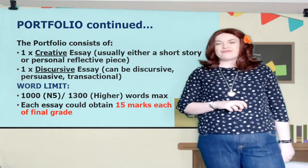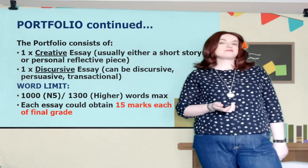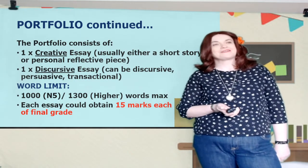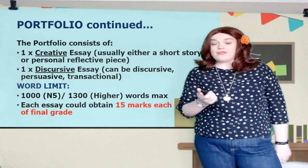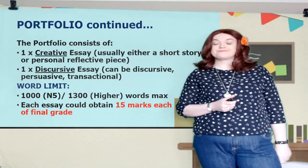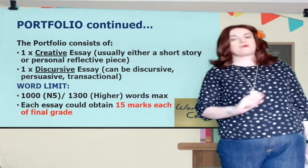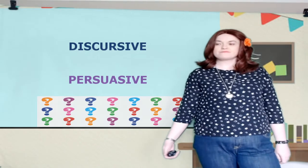Each piece is worth 15 marks, so that's obviously 30 for those who aren't as good at maths as me. I did fail it. Anyway, the other 70 comes from your exam. So each piece is worth 15 marks, which is 15% because every mark is 1%.